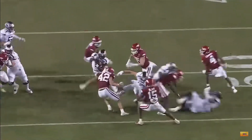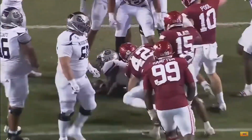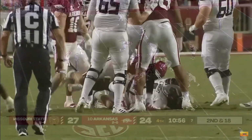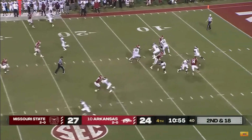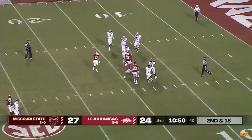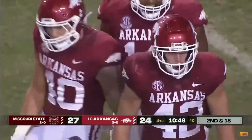Let's watch him get elevated. Woohoo! Baby! Come to Papa! Woo! Gives me some goosebumps up here. Woo. 12th man has come alive. Shelley under pressure again. Down he goes. Drew Sanders delivers.